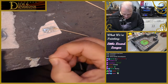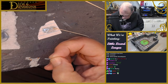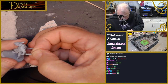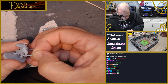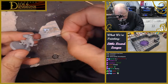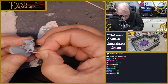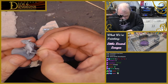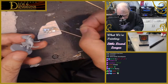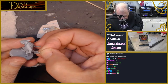Get to watch me hold this little bit of dagger more or less where it's supposed to be until the epoxy decides that it wants to hold. Make sure that there's actually some in contact with the spot.